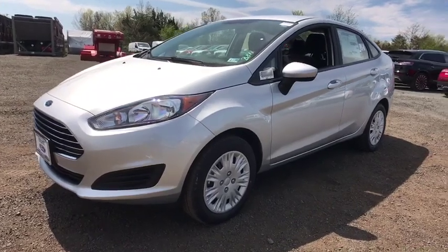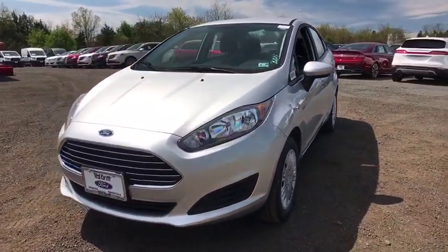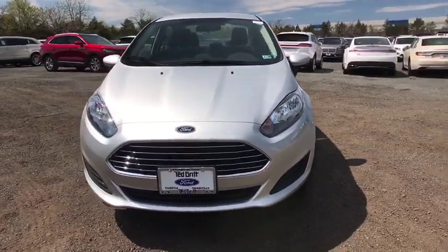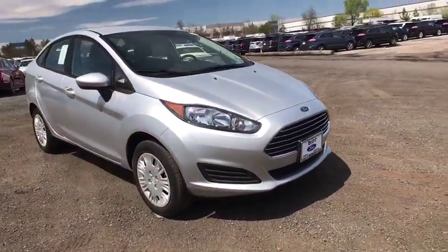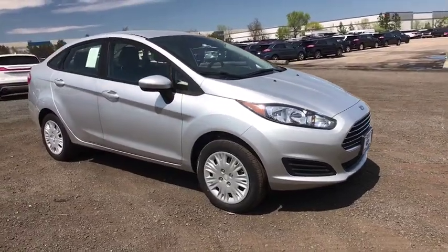2019 Ford Fiesta. Ford will be offering a wide range of options and accessories on the Fiesta in a play to make the Fiesta highly customizable to fit the preference of its drivers.